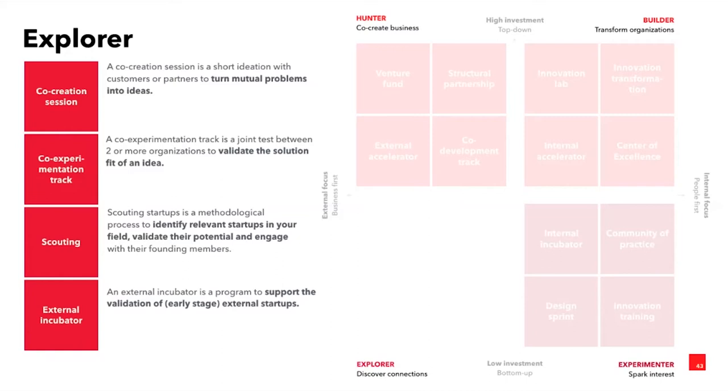Another activity you could do is to actually go out and scout startups that you think are relevant for your organization. You want to validate the potential and engage with their founding members. If this is something that works for you, you can also start with an external incubator. And the external incubator is basically a program that supports the validation of early stage external startups. So you can see two types of activities. You have co-creation and you have the actual scouting. So joint efforts or actually externally looking for what's out there.